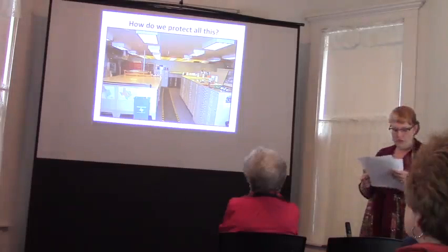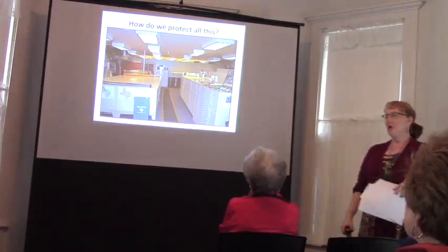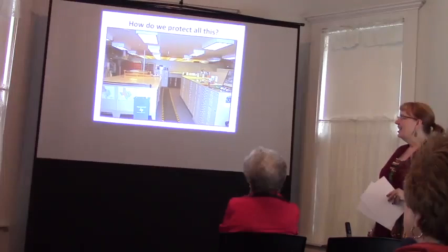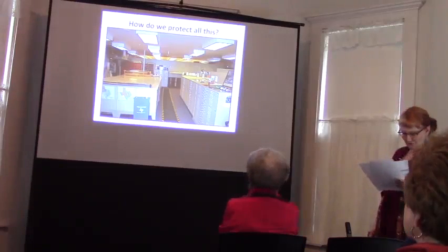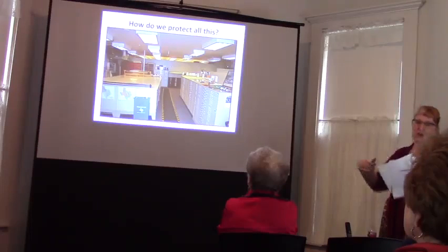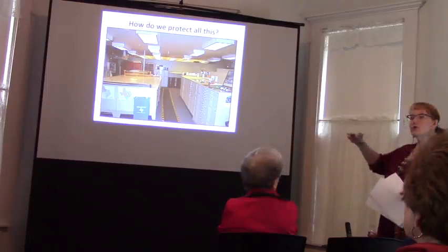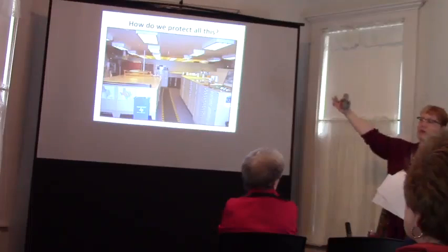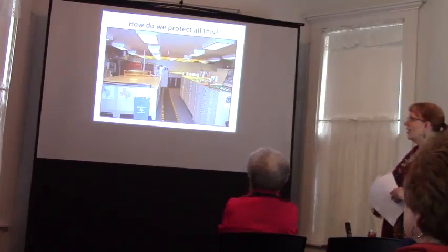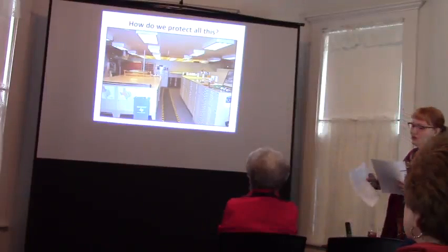So how do you protect all our stuff? Well, this is my freezing home, one shot of the map vault there at the GLO. Housed in here is the cartography of all the borders of Texas, all the county borders of Texas, all the submerged lands of Texas. We're responsible for, I think, 10 miles out along the coast. All contained in here. It's constantly monitored, temperature and humidity.